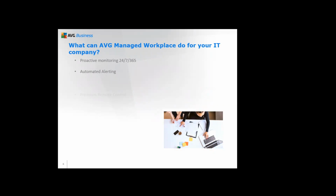I'm going to get down to the big question, and that is, what can AVG Managed Workplace do for your IT company? So to begin, you can proactively manage all your clients' IT assets, including software, hardware, servers, mobile devices, systems, virtual resources, printers, VoIP phones, PBXs, internal and external websites, anything with an IP address, really, we can manage. So it's an all-inclusive, comprehensive offering. You won't need any other third-party solutions.